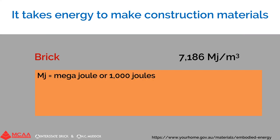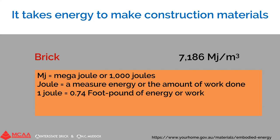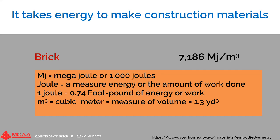A megajoule is 1,000 joules, and a joule is a measure of energy or the amount of work done. So it's the amount of energy it takes to produce work or to make this particular material. And 1 joule is roughly 0.74 foot-pounds of energy. That means the amount of energy to move a 1-pound object 1 foot. You're measuring the energy or work to produce this material. A cubic meter is a little bit larger than a cubic yard. So if you look at this in the Systems International units, 7,186 megajoules per meter cubed is really around 4,000 foot-pounds per cubic yard. So let's compare this with some other materials.